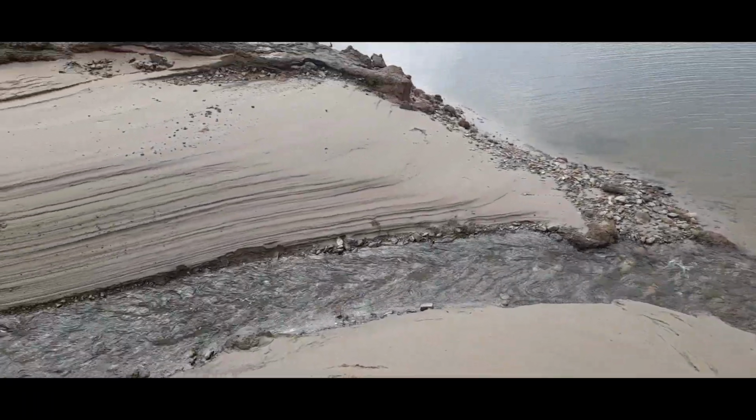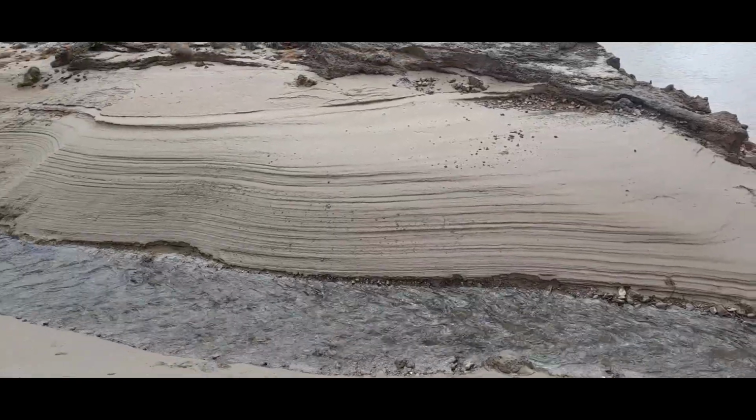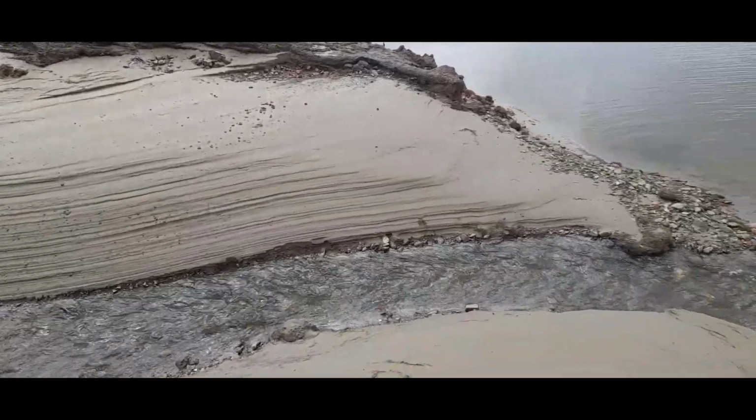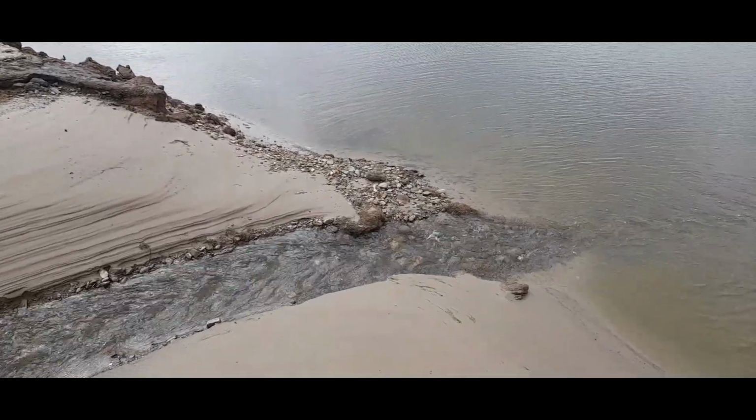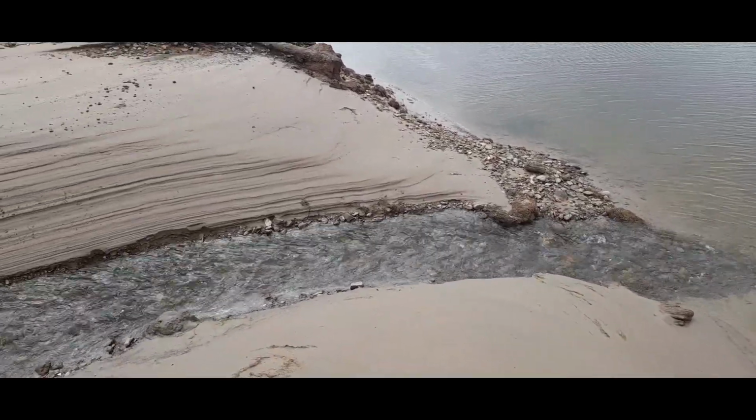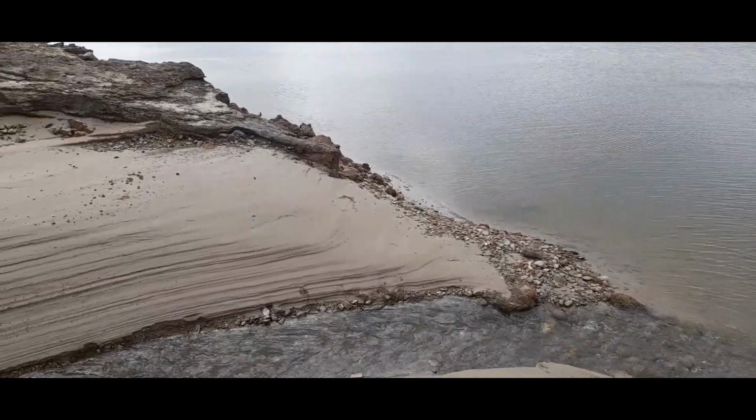It's fascinating how the currents and channels change. Even the beck has changed. It used to be a lot wider than this. You couldn't get across without your wellies on. I can stride across now. It's fascinating. Every time you come down it's different.